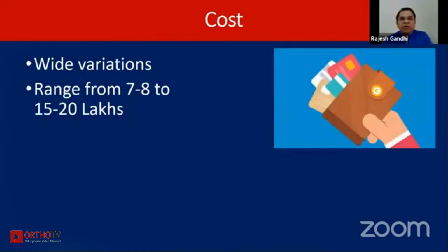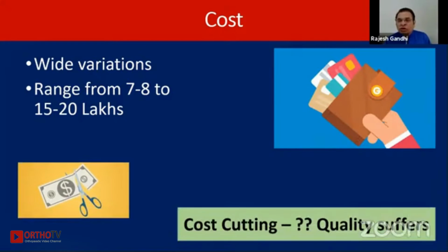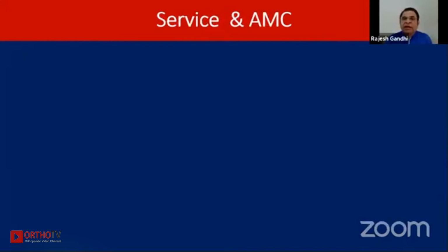Hens. Now, the cost: there are wide variations. The commonly used CMs range from 7, 8 to 15 to 20 lakhs. There are some CMs which are on a slightly higher side, with a range going almost up to 40 lakhs. Whether it is worth it or not, one needs to decide. When one tries cost cutting, whether it is effective and whether the quality is suffering, one needs to go into the depth of that. More often than not, when cost cutting is done, they cut down the cost on some main equipment, and then the cost cutting is not very comfortable in the end.